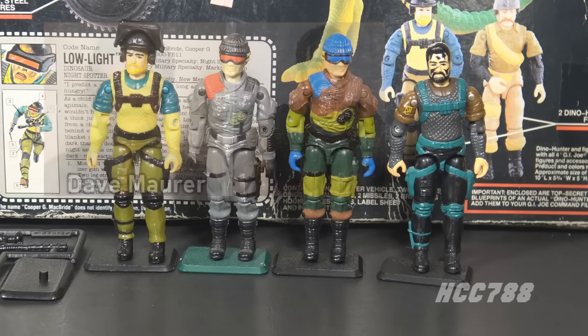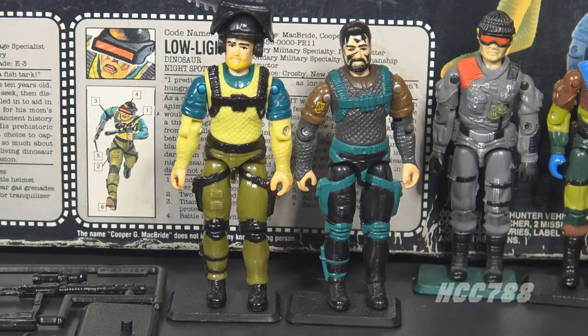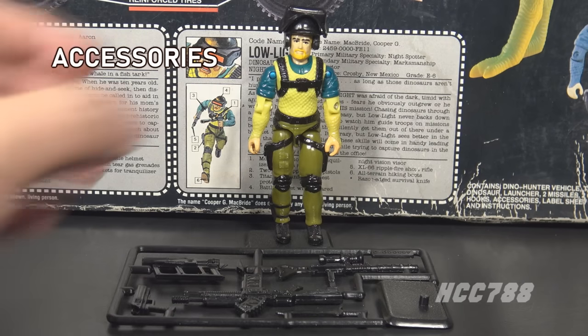This happened a lot with G.I. Joe at the time. If there's a face that looks like it could be a real person, it probably was made to look like a real Hasbro employee. Dino Hunter's Low Light uses the same mold as version 3 with the updated head sculpt, but they changed the hair color back to blonde. Let's look at Low Light's accessories.